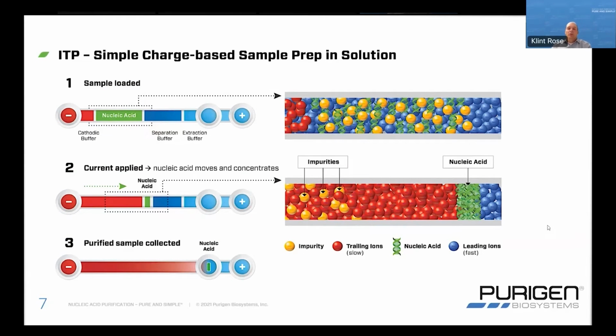The second ion that's really important is what we call our trailing ions. Those are ions that we select to be just slower than the nucleic acid, but we want them to be faster than all of the impurities in the system. Now, the other important thing that we've done is we've developed all of our own lysis chemistries, to enable us to lyse, to gain access to the nucleic acid, to remove crosslinks in the case of FFPE, so that we now have free nucleic acid within a buffer that is immediately compatible with the ITP process itself.